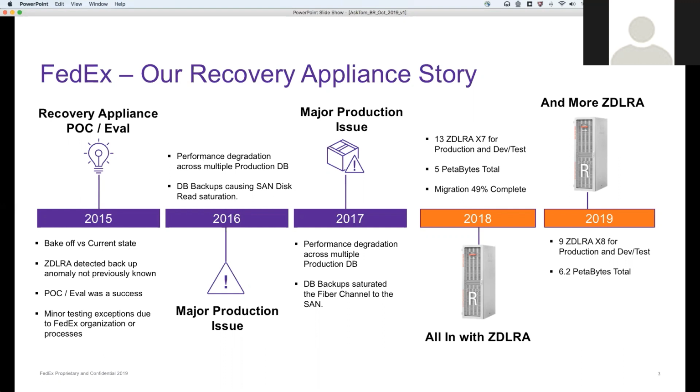So looking at the Recovery Appliance, they did 13 appliances for the first round. They're about 50% completed in their migration. As I said, it was a few thousand databases that they were targeting, and they have others that are going to roll out this year as well. So the advantages of the incremental forever with much less backup window and much less network and resource usage, as well as the space savings that they got, was tremendous. And so we're glad that they were able to share their story. Please, again, look to the website for more details on this.